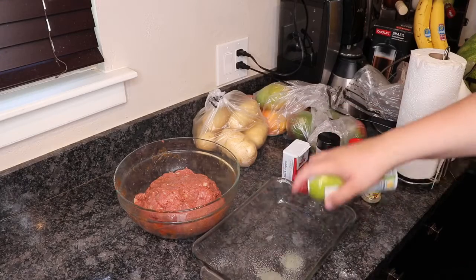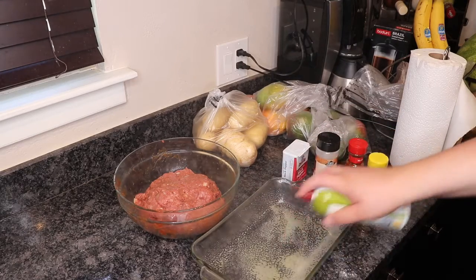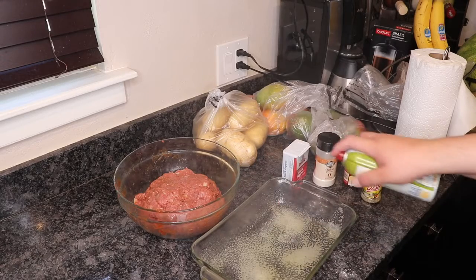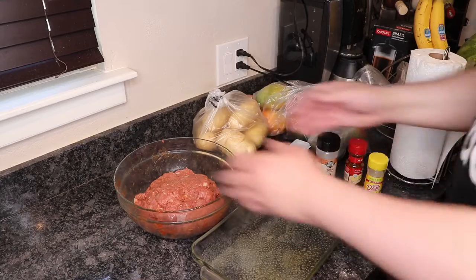I'll leave this recipe linked below, even though it's not really a recipe I found, but more of what we can throw together to make meatloaf. So I have a feeling this will turn out really good.